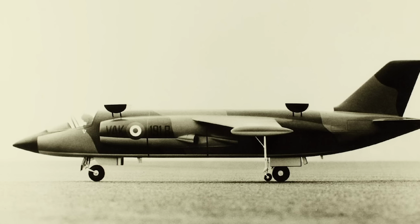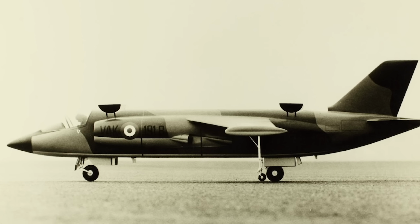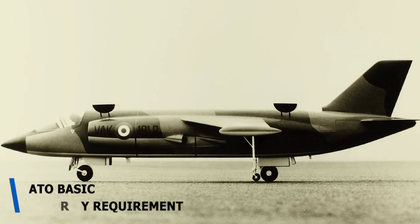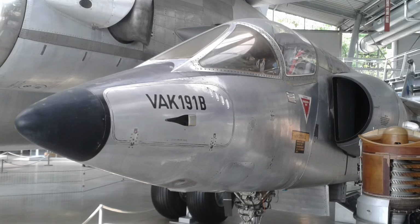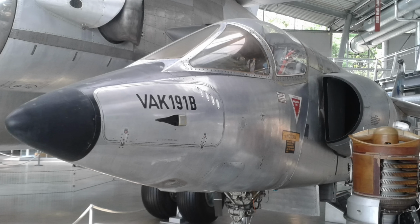Today's story begins with the NBMR-3, an uninterestingly named document created by NATO in the early 1960s. It stood for NATO Basic Military Requirement 3, and there was me thinking that it couldn't get any more boring, but it is an acronym within another boring acronym. Look at the Americans. They do acronyms right. The Patriot Act? I had no idea that was an acronym for ages. However, veiled behind all of that boringness was a request for a truly groundbreaking vehicle.